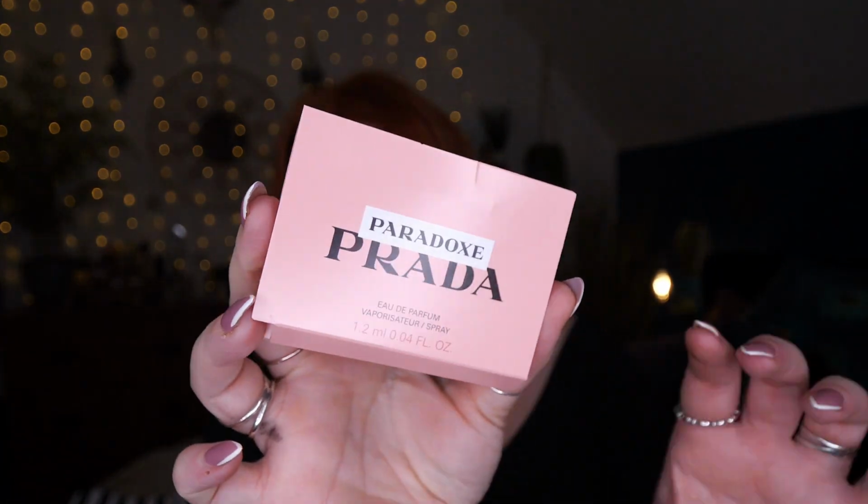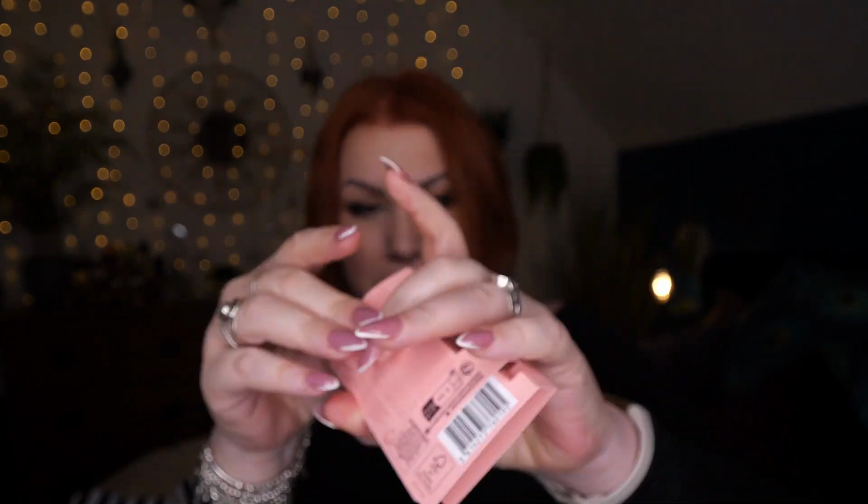And then the last item I chose was a perfume. This is Prada. This is Paradox, and there's 1.2ml here. So only a little sample, but I just fancy trying it. I actually can't remember choosing it. Never mind.